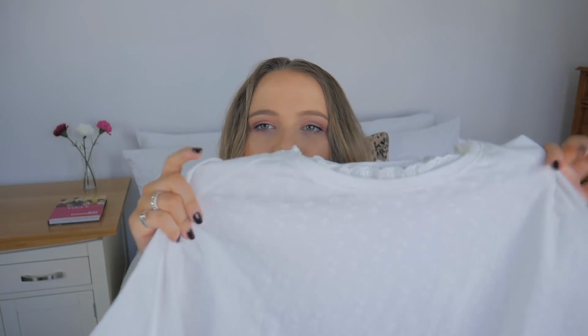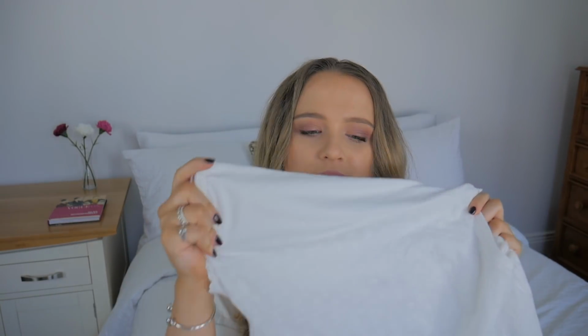I also picked up a couple of tops in Allsaints. So this was the first one, which is just so cute. It's just this white, or maybe it's creamy, t-shirt, and it has this lovely little frill around the collar. The frill is also on the sleeve, and it's a really cool boxy fit. The front of it is actually embroidered, which I think is really, really pretty, just little sort of flowers, and then the back is just plain. So I just got this because I thought it would be really easy to wear with your skinny jeans and maybe a leather. But yeah, I really loved this.